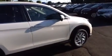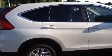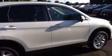Beautiful vehicle. You want to definitely come in, take it for a test drive, and see for yourself what a great vehicle it is, how comfortable it is, and all the great features that it contains.